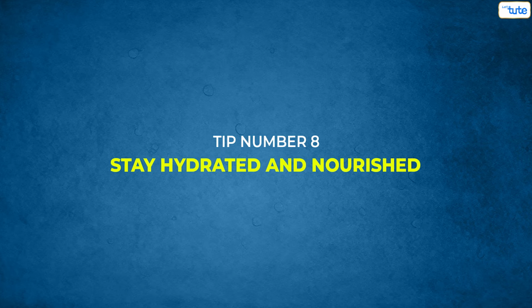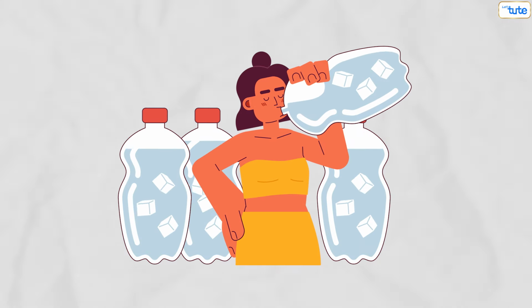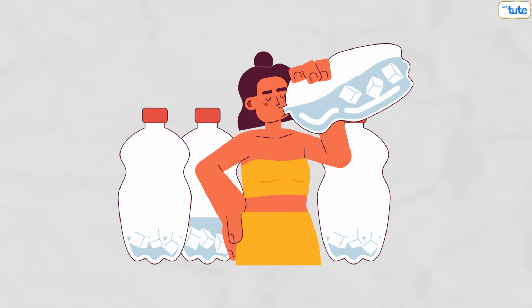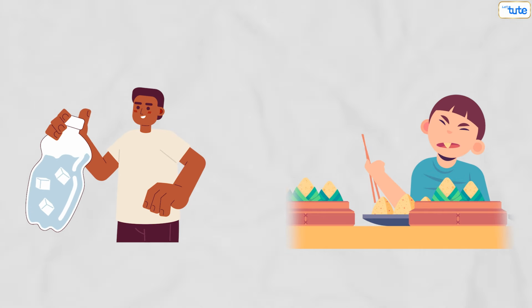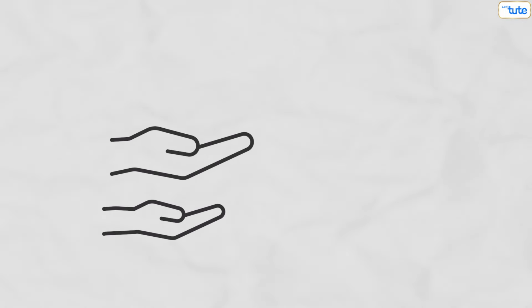Tip number 8: stay hydrated and nourished. Keep yourself hydrated and well nourished to maintain your energy levels and concentration. Drink plenty of water and eat balanced meals or snacks during your study sessions. Proper nutrition supports cognitive function and helps you stay alert and productive.